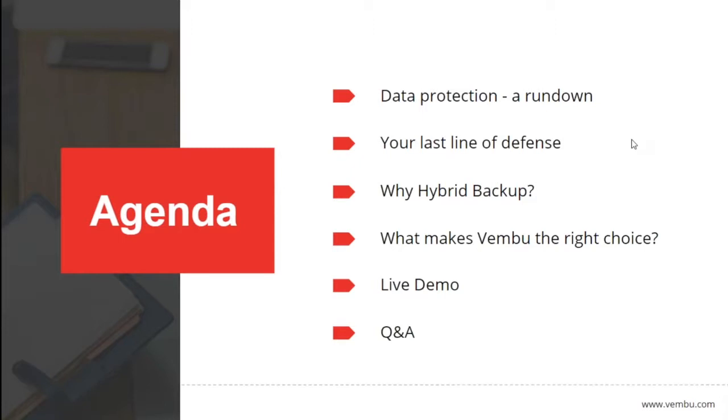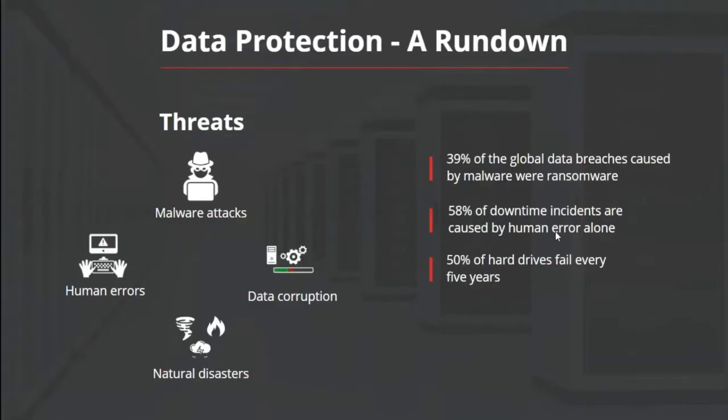Okay, so the first thing is data protection, a rundown. It is no exaggeration to say that even one incident of major data loss can mean a lot to a business. It may be game over for your business. There are a lot of threats around you. It may be a malware attack, or your important data might get corrupted, or there might be a natural disaster, or human errors. These are the threats for your business critical data. Here you can see some stats. Around 39% of global data breaches are caused by malware or ransomware attacks, nearly 58% of downtime incidents are caused by human errors, and 50% of hardware fails every 5 years.